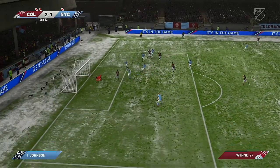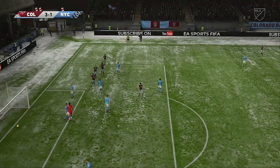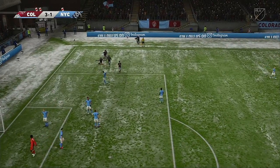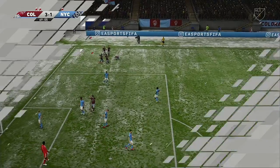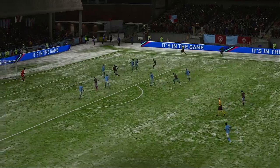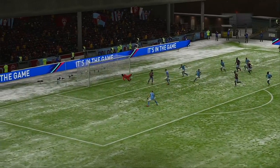Striding forward, purposefully. Can finish it off. Oh, what a fine goal. They lead by two now. They'll feel a little bit more comfortable, and they're good value for this advantage at the moment. He is high and mighty with that goal. He was literally head and shoulders above everybody else there.